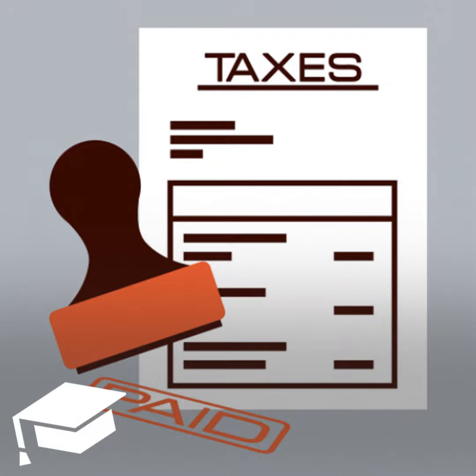TaxHawk can be a little bit more difficult to navigate compared to top-flight software like H&R Block, TurboTax, and TaxSlayer. But the price is right, and the user experience is superior to many mid-tier software packages. Now, the next category, best tax software for student loan borrowers.